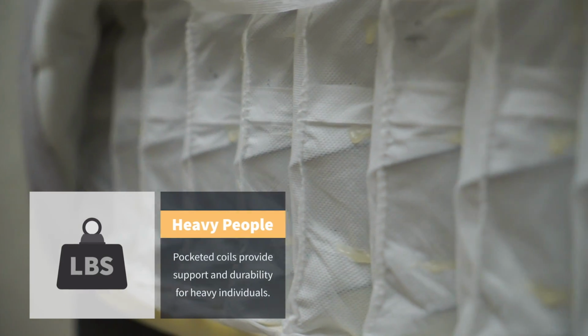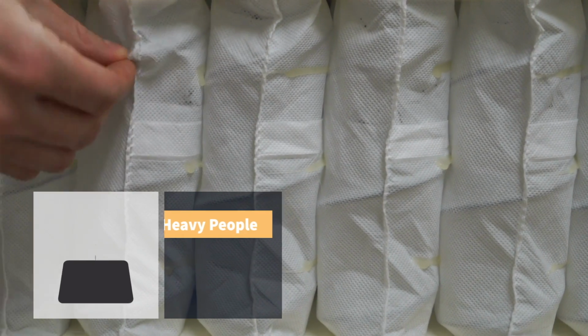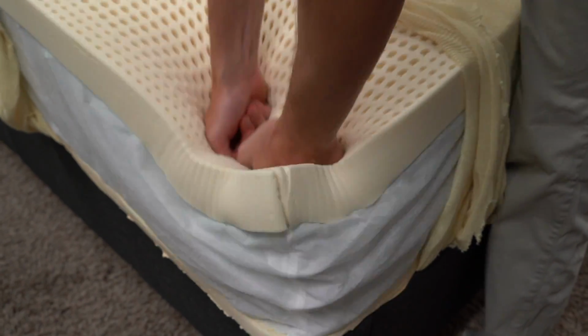But in general, they just provide beds with a lot more bidirectional support than a dense foam can. And for this reason, we usually consider them best for supporting heavier individuals who are maybe over the threshold of about 225 pounds or more. Hybrid beds that use pocketed coils are likely just going to provide more support for bigger body types in the long run.